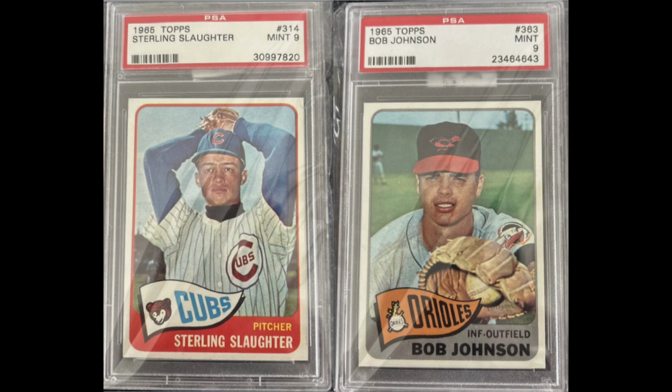And the way the set registry works is every time you get a card in a high grade, you enter it into the set registry, and it increases the overall score of your set, and you can compete against everybody and see where your set ranks in the world as being one of the nicest, in this case '65 Topps sets that exist. And so probably in this case there were multiple bidders who all randomly already owned the Bob Johnson in a PSA 9, but they did not own the Sterling Slaughter in a PSA 9.